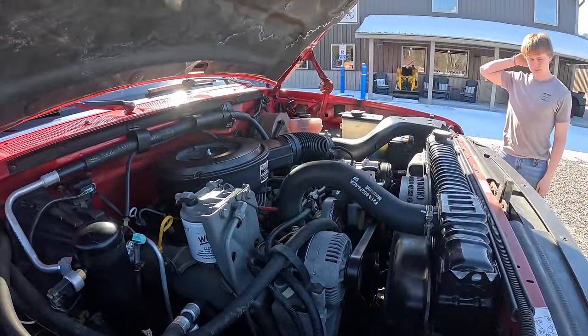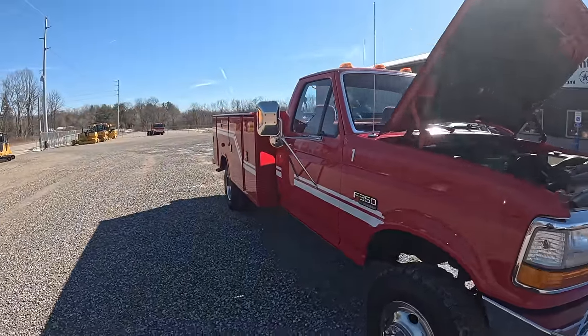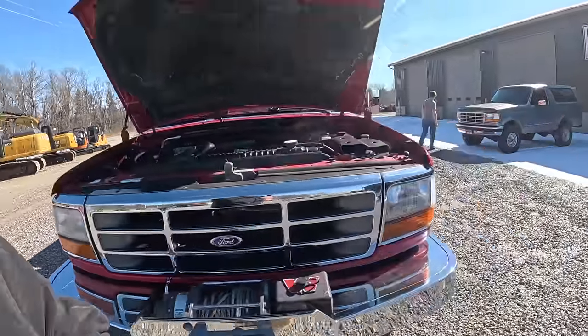I think what we're gonna do with this one is just put it up for sale on our website. A lot of times I throw these on the eBay auction. We may just put it up for sale for now. See how that goes, so.